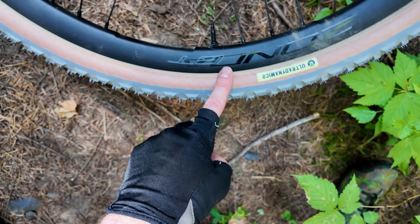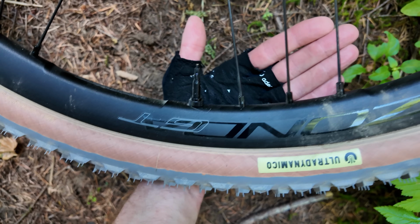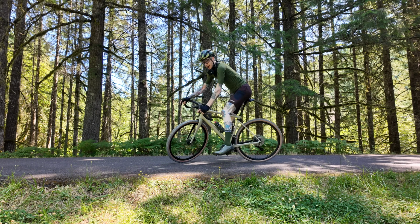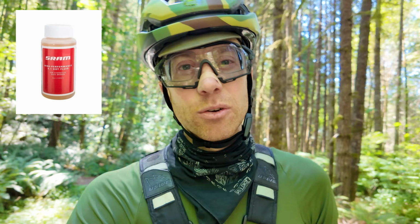Some of my friends are tripping on the fact that this valve stem is not in the middle of the spokes. It was driving them crazy. What do you think? And the brakes, they use mineral oil, so similar to Shimano. A little easier to work with at home, not quite as toxic as SRAM's DOT fluid.